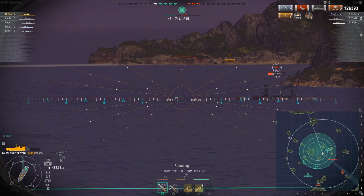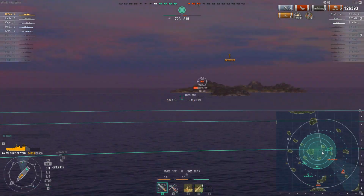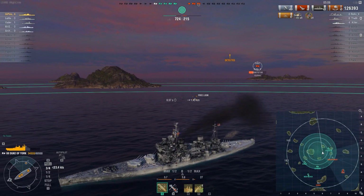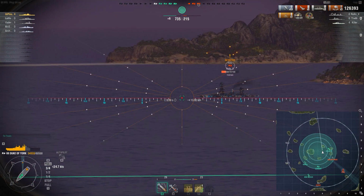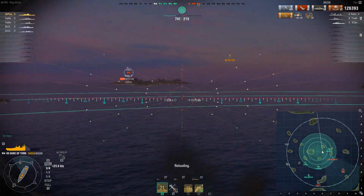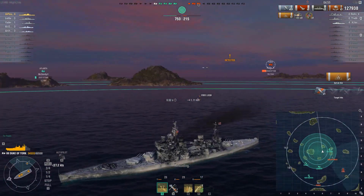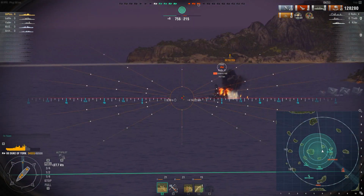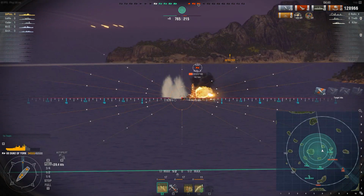126,393 damage. This Fuso is turning broadside. Oh, well, we'll go ahead and shoot this salvo. Reality is, well, he repaired it, so now he's going to burn to death if I get another fire. Like that one. Because, you know, why not? Royal Navy HE is totally balanced. Royal Navy Battleship HE is totally balanced.